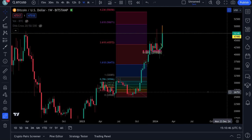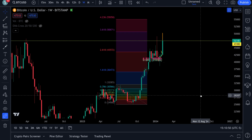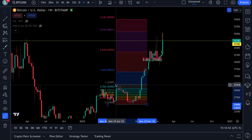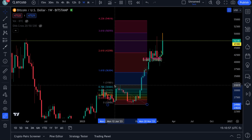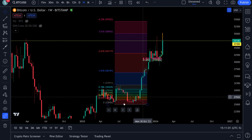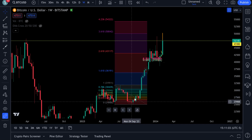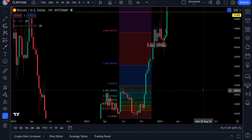All right, $55,000. I'm going to keep that there because I believe this could be 100% legit. I believe it is 54 to 55,000. That would be the first move: 1, 2, 3, 4, and your fifth wave up. Yeah, I believe that's where it's going.